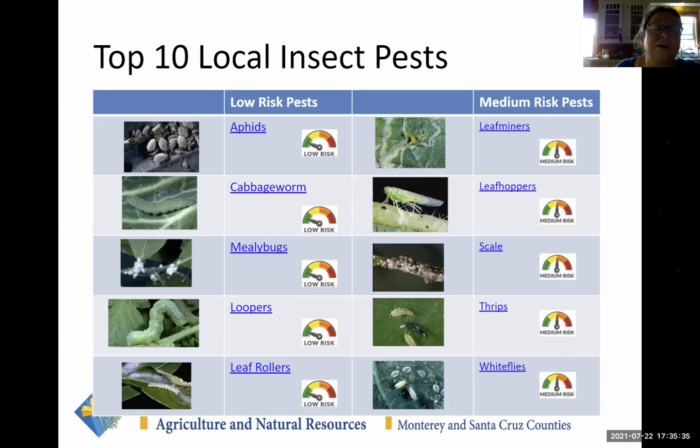But they can cause some leaves, especially when they colonize around the base of a leaf, to drop off with their sucking action, but they're not going to hurt the whole tree or plant. Cabbage loopers, another caterpillar, low risk.